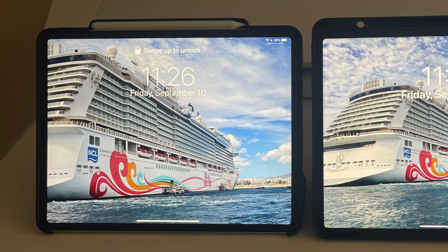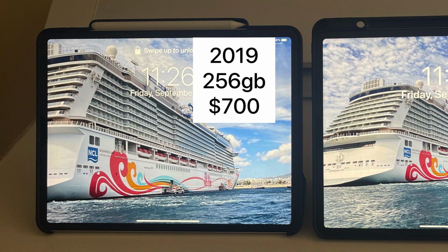Well, Amazon, for example, has the 2019, the older one, with 256 gigabytes. That's the model. It's renewed, which means it's been used, but they renew it. They remanufacture it for about $600 or $700.